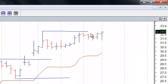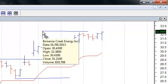Bonanza Creek starting to turn around. I'm looking to pick up some more. If we can take out these highs, which is about 32.58, I'll be buying more of them. That's BCEI at 32.58.